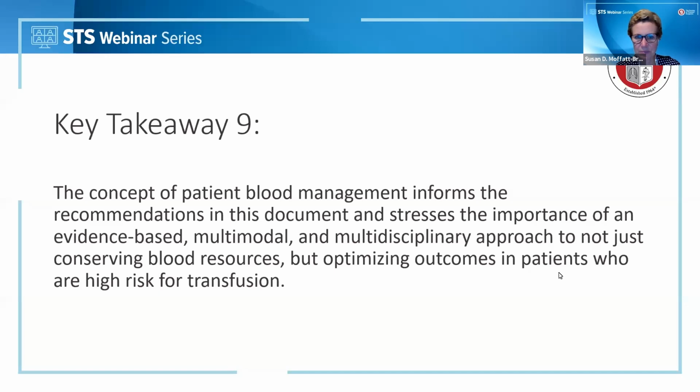Thanks, Susan. First of all, I have to acknowledge that I'm old, and I've been around for all three iterations of the guidelines, and it's extremely enjoyable to watch how this has evolved and the importance that it's maintained over many years.